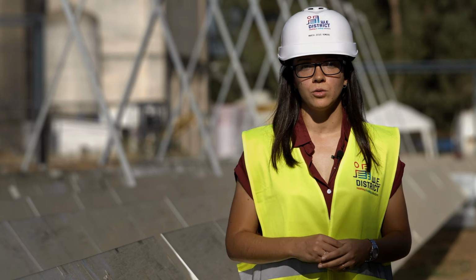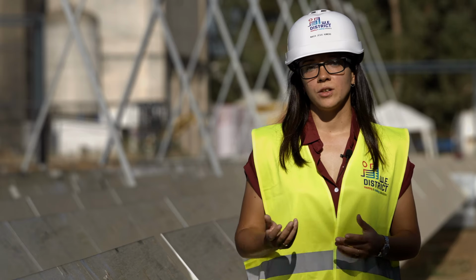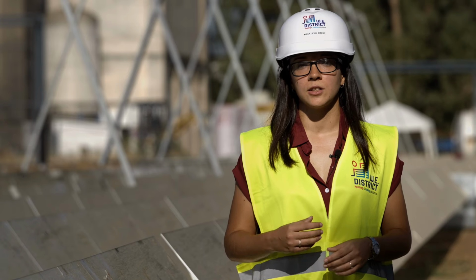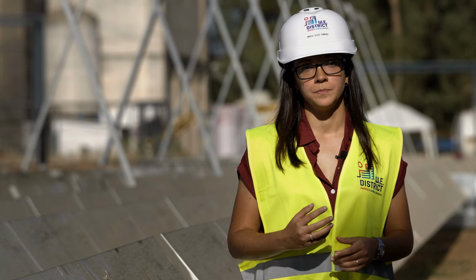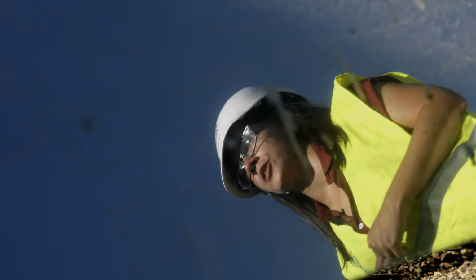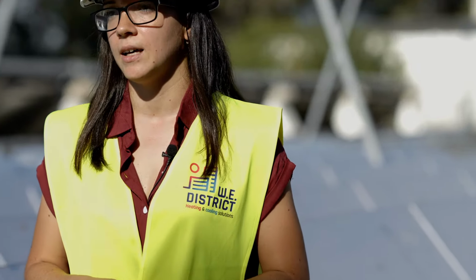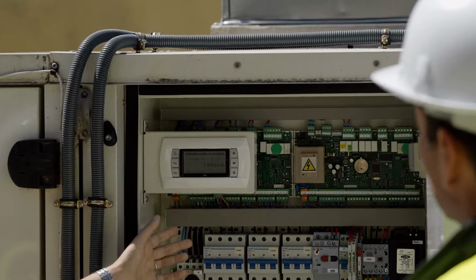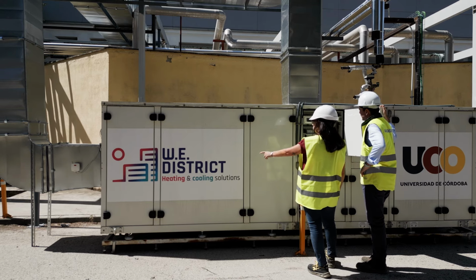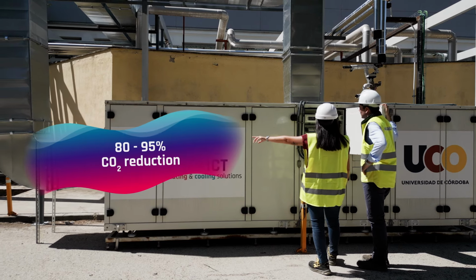The main advantages of this RACU prototype are that it uses 100% outdoor air, unlike conventional systems that rely on a high percentage of recirculated air. In addition to its low energy consumption, this also reduces environmental impact with a highly sustainable technology that maintains optimal thermal comfort and air quality. Researchers expect that the new system will reduce CO2 emissions by 80 to 95% compared to conventional air conditioning systems.